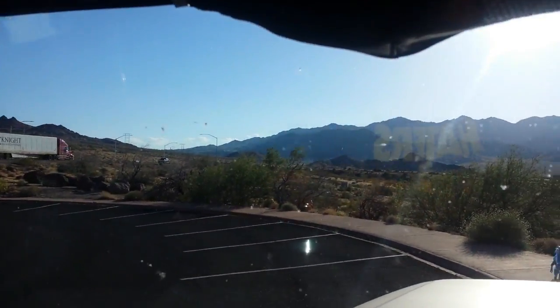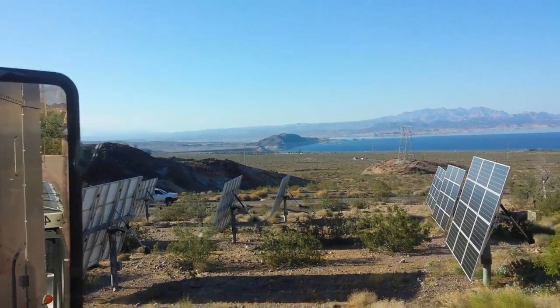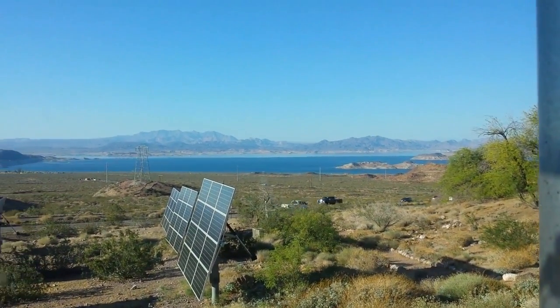But check this out. Alrighty, we're at the visitor center, and there's Lake Mead. Pretty cool, huh?